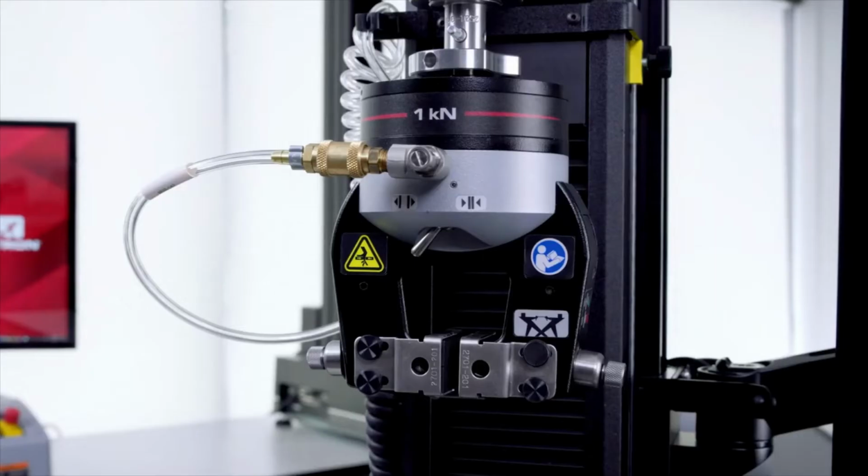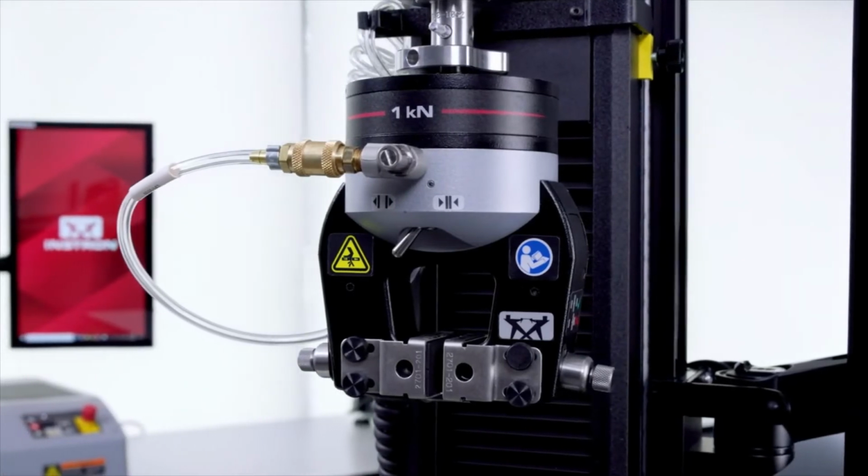Next, I want to talk about grips. The type of grip or fixture is going to determine what test you're able to perform. And you can change out these fixtures if you need to test something new. We currently have a pair of 1 kilonewton pneumatic side action grips installed. Again, the 1 kilonewton designation indicates the maximum load these grips are designed for.